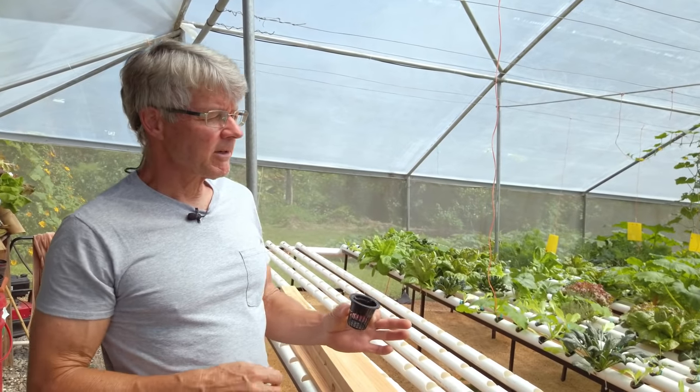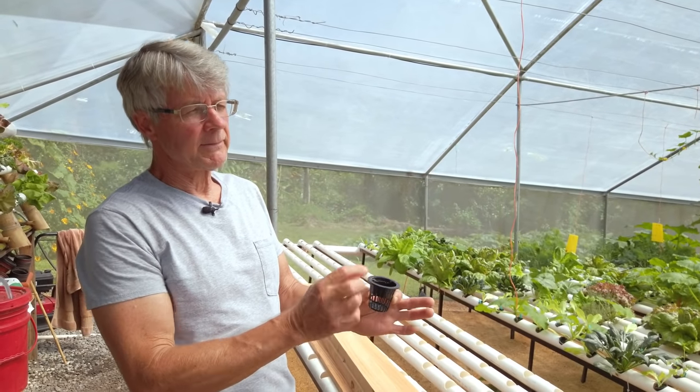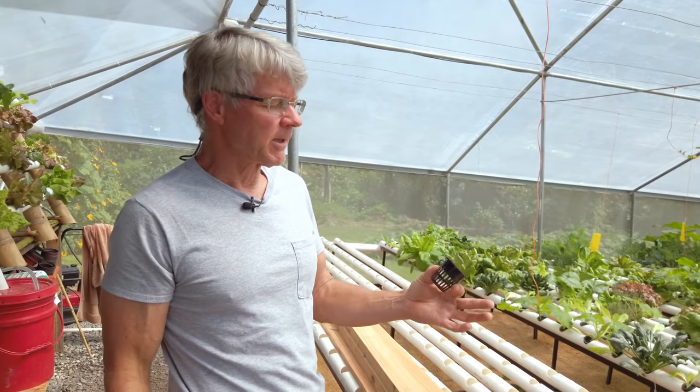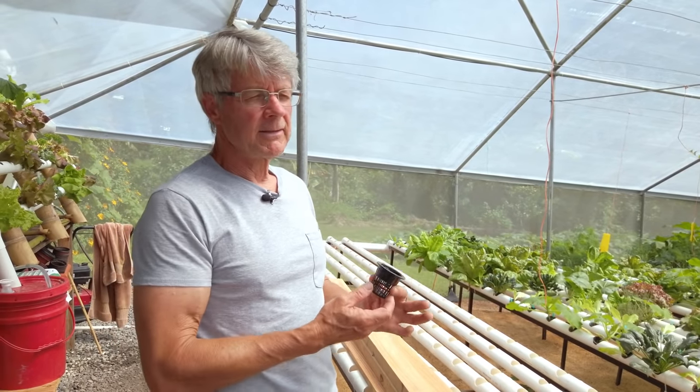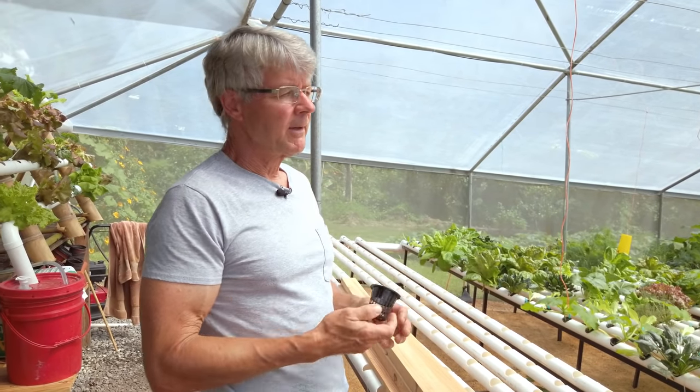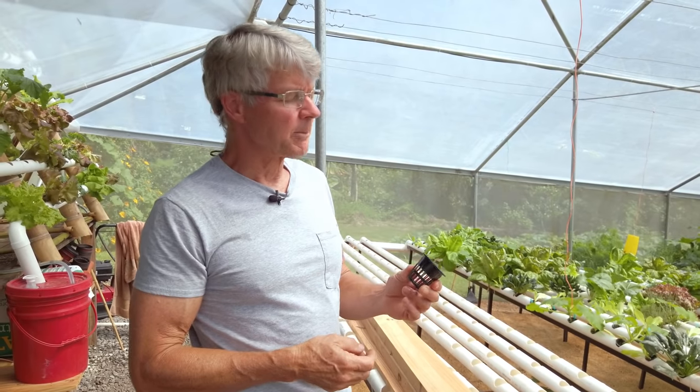So I start my seeds in here, and when I see the first true leaves or when I see the roots protruding from the bottom, I transfer them into my hydroponic system. If you buy a large quantity, these can go anywhere from about 7 cents per cup up to 20 cents per cup if you only buy a couple.